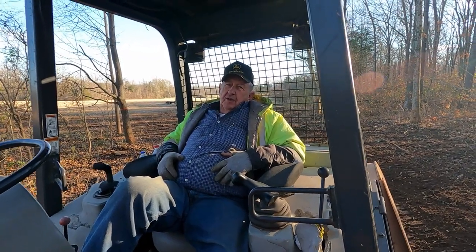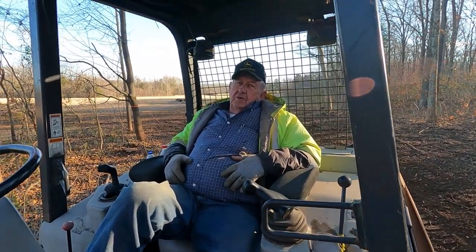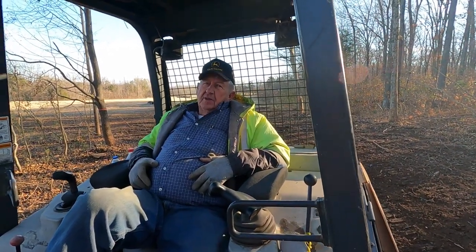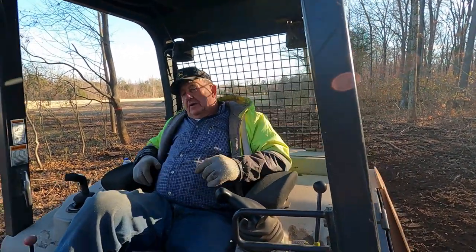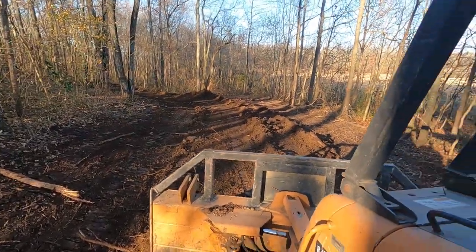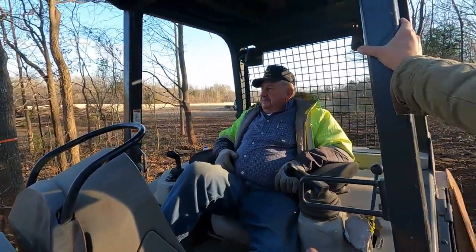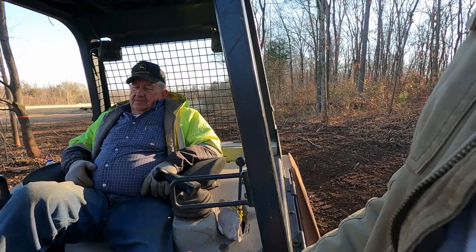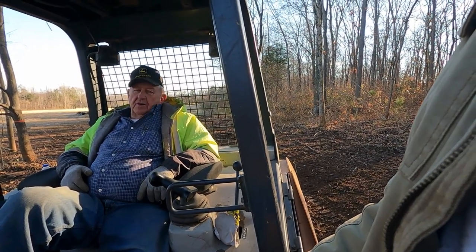And those rocks you're talking about, are they on that straight area? Because I saw some big ones up there. Yeah. Is there any on this curve as we're going? Well, there was a couple right there, but I got them out. Okay, good. I might be able to get them out, I ain't really tried it. I didn't want to be too hard on the dozer. Right.